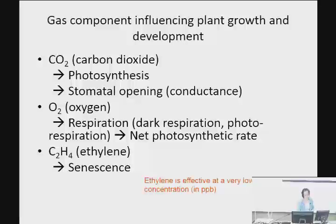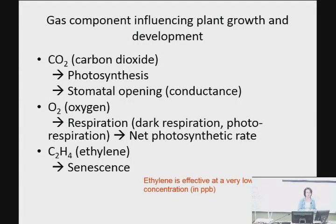So oxygen concentration also affects plants, and that is through respiration. Dark respiration and photorespiration are both affected by oxygen. The oxygen concentration is on the percent order, 21%, a much higher level than CO2.